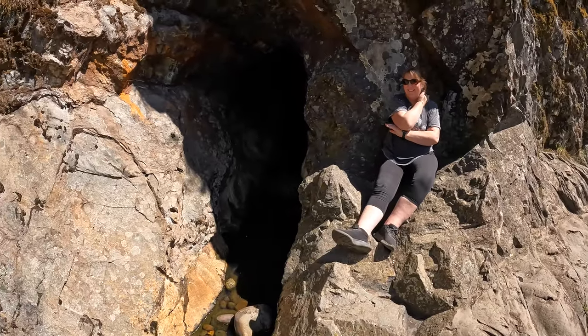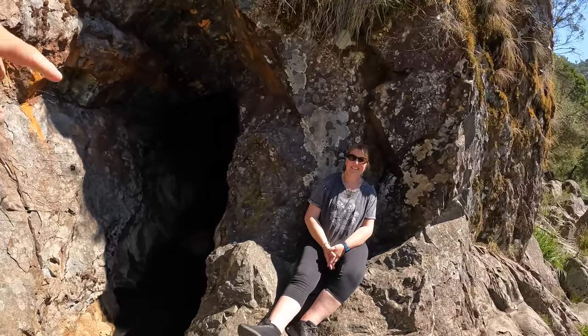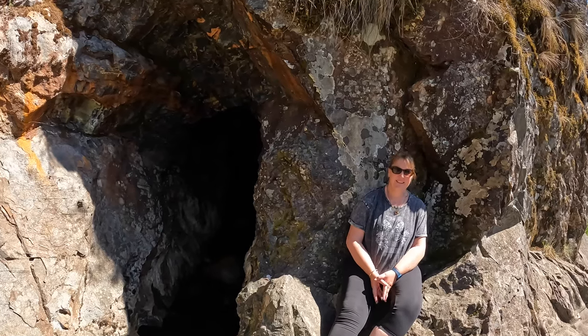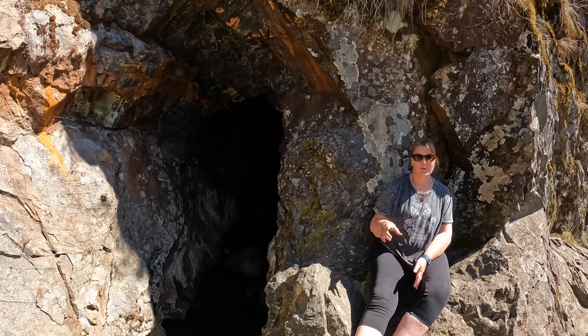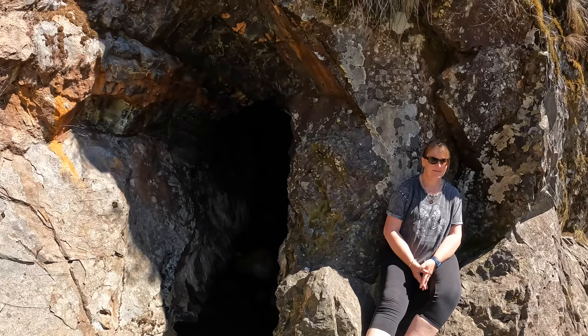I'm not going in there. This goes into a corner, and then I got to the corner and I can see light out the other end, but you have to crouch. And there's water all the way? No, just this little bit around the corner.